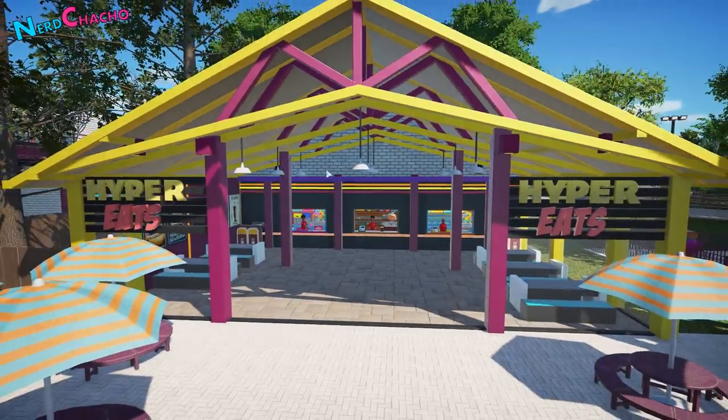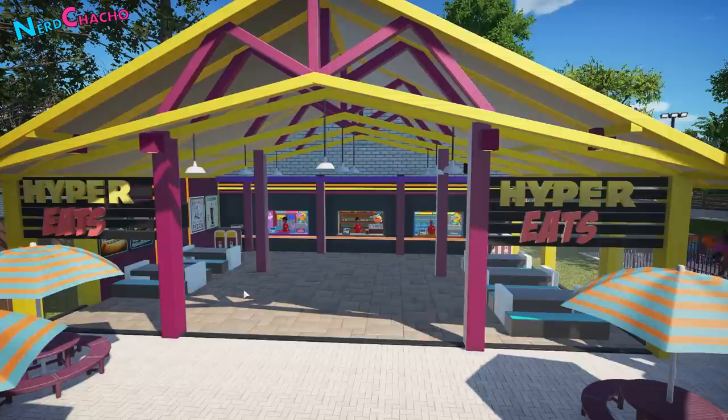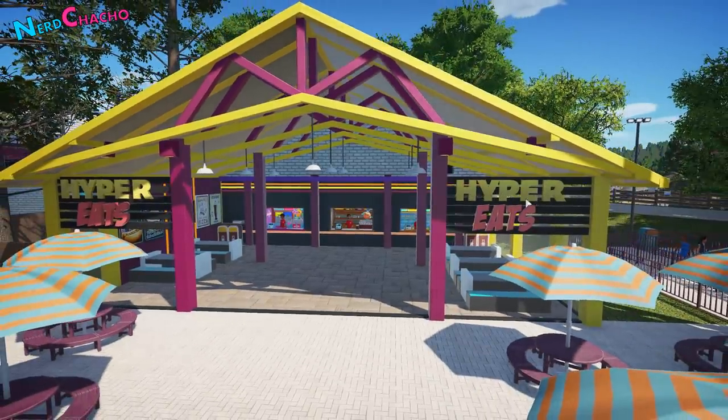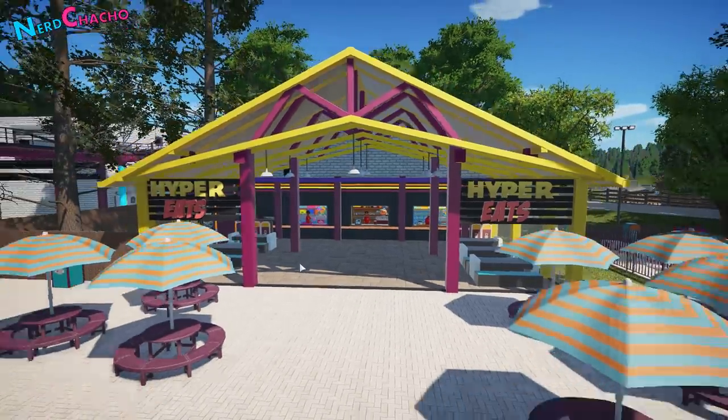And I've just kitted it out with just some stuff. I wanted this to be a bit of a loose design. I didn't want this to be too intense. So I've just put some bins and some trays and stuff around. Put some benches in just to make it look a little bit decent. Made them look off colour as well, just so that they are just out of place. And I decided to call this Hyper Eats. I just decided to add Eats on the end of the name. I couldn't think of anything else to really call it, so that's what I've done, just added Eats on the end.